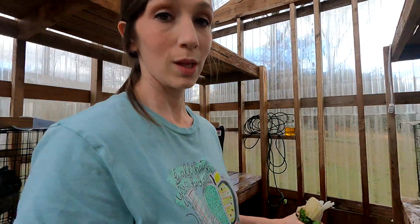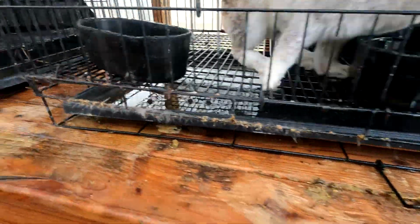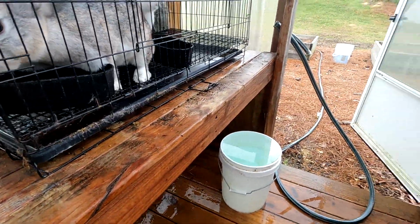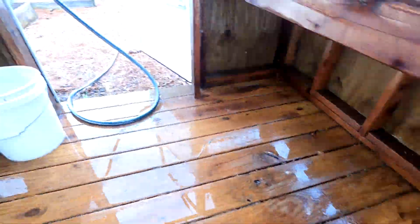Bun buns are all cleaned out. I've got their trays cleaned out. I come in at least once a week or every other week, and move them around and spray off all of the wood and clean all off underneath. So we are clean and shiny in here.